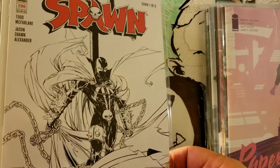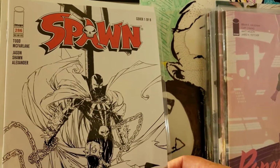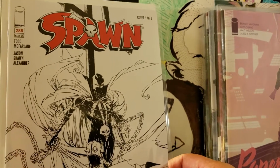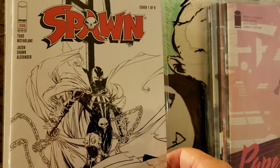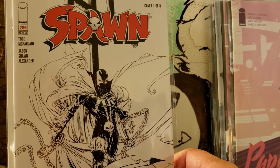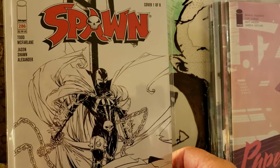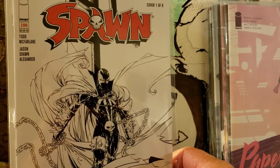I had set out a long time ago, probably in the 250s of Spawn on up, trying to collect the black and white covers, so I was really happy to just get this cover. I saw all the rest, I just kind of passed. Maybe one day I'll see them here and there in a dollar bin or whatever. But totally stoked for this.